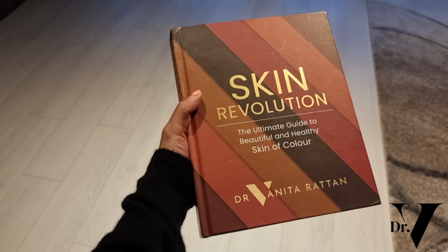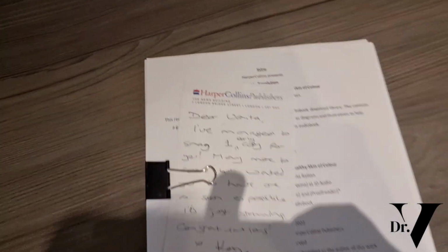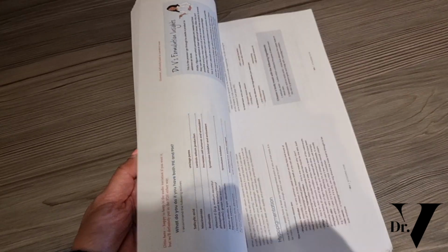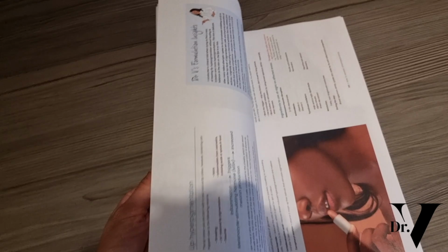Morning all. So today we are doing my Audible for Skin Revolution. So here's what it looks like. And so this is basically what was given to me. So this is my publishers, and this is essentially the script. The script is, I literally read it straight from this onto an iPad. I'm going to show you how it works today.